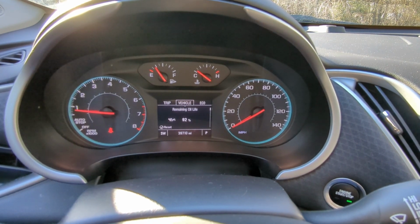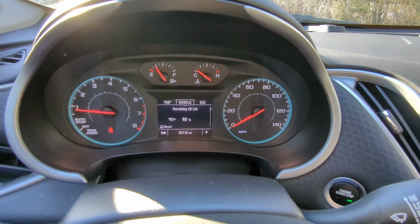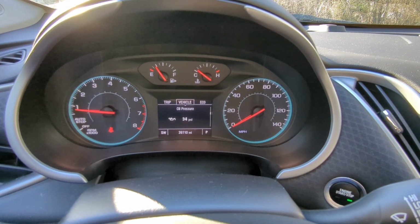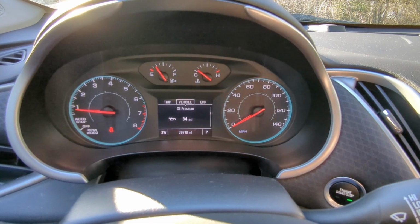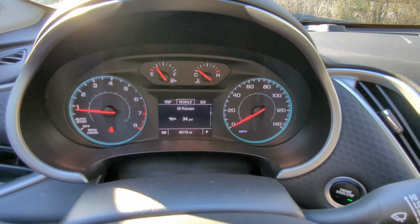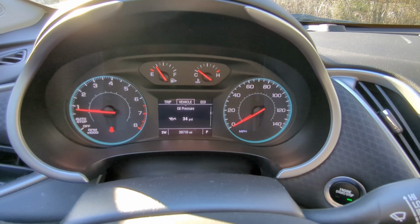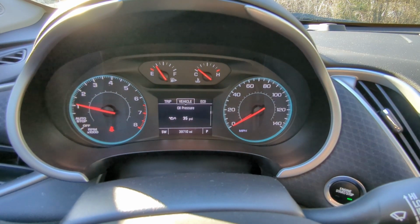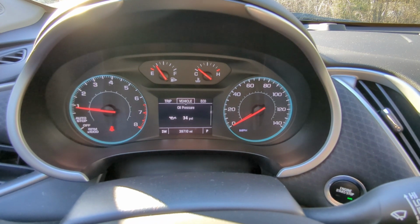So we go over to the vehicle. This will give you more information about the vehicle, right? So the oil life, your air filter life, that can all be reset with maintenance. And this is something I like, is having the digital PSI readout for the oil pressure. So as I hit the gas, you can kind of see that the oil pressure will go up as it normally should. That's a good thing to keep an eye on as you're driving.